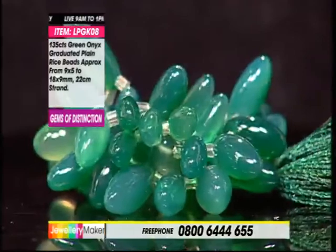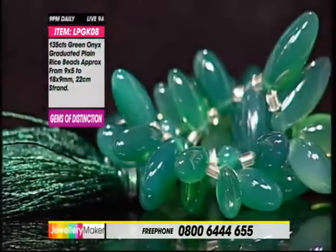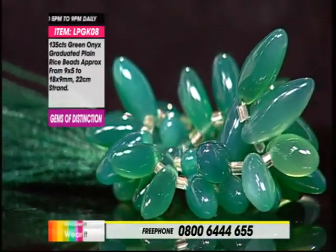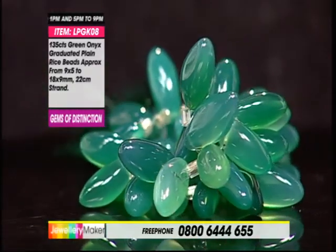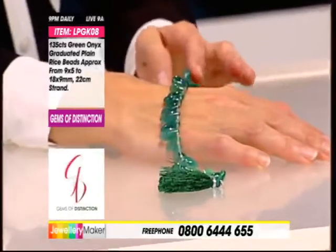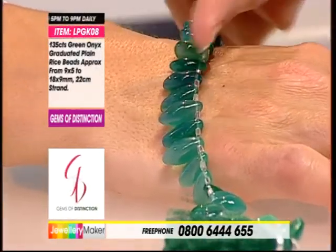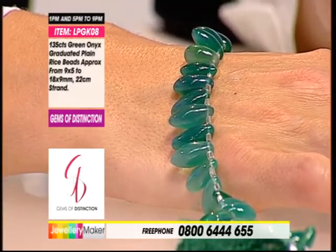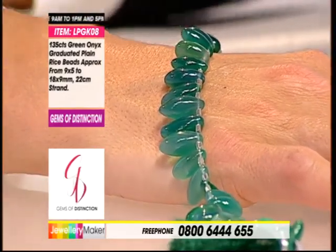You could almost do that lovely tassel effect, you could bundle them. Because of the way that they've been cut, the top drill really allows that cascade effect, doesn't it? It gives a chance for them to be almost petals as well. You could make some really beautiful blooming posies of a flower because of those individual beads, and it's just because they've been really well cut to get that top drill, to get that drop and that cascade. Yours for the taking. It's a green onyx graduated plain rice bead that I'm offering you here.